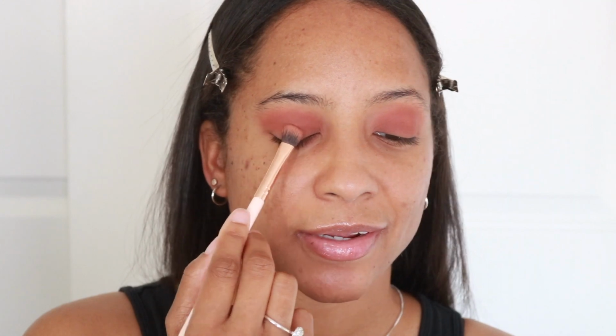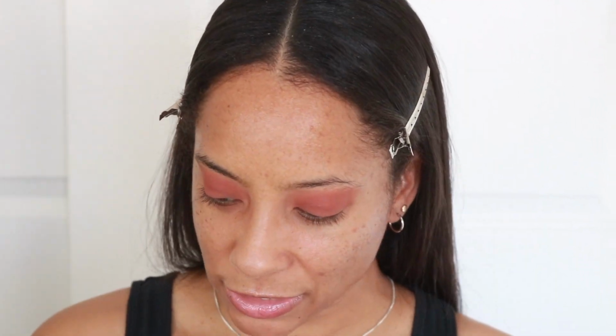I kind of like the idea of having a makeup routine modeled after a fall drink, but this is like the color of my skin. So there would be nothing on my face if I did a makeup routine the color of this coffee drink. Also, I like to just add a little bit of depth.